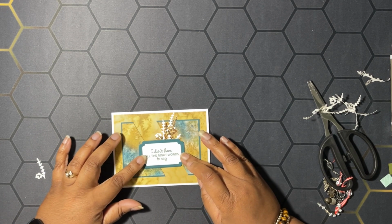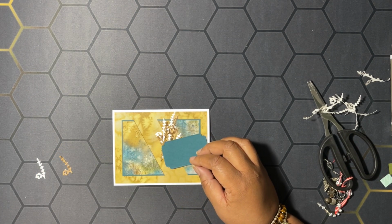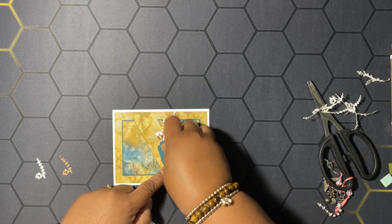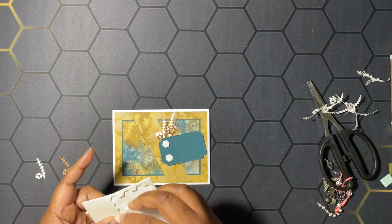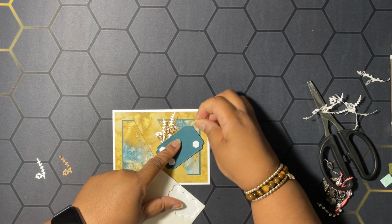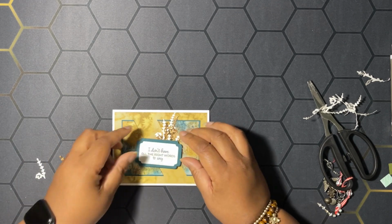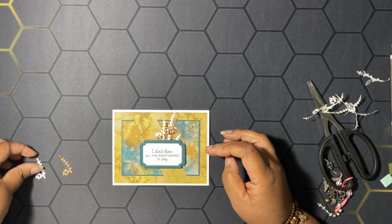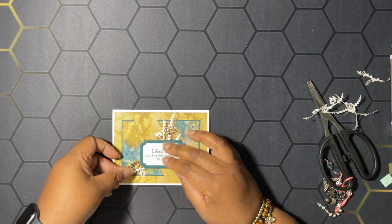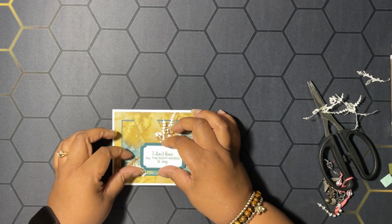Okay, so we have that. And I know I'm going to pop this up on dimensional, so let me go ahead and do that now. So we can take a look at how this is going to be with the dimensionals added. Okay, so let's see. Do we want to add these two? Ooh, they might be good down here. What do you think? I think I'm gonna do it.